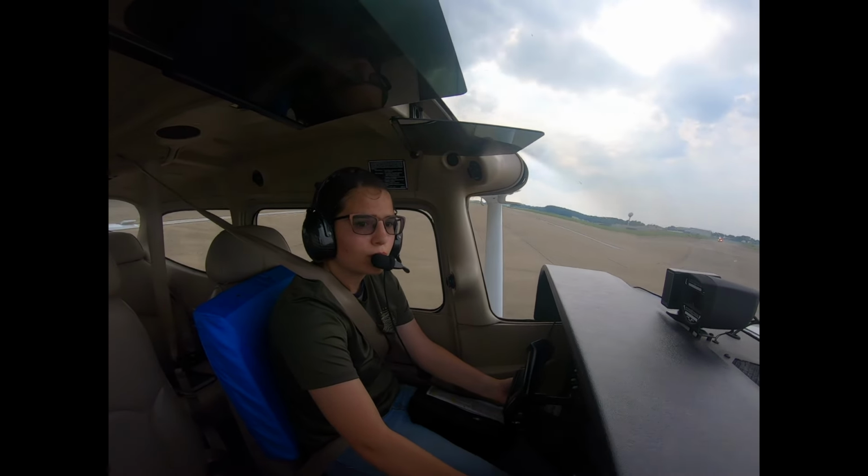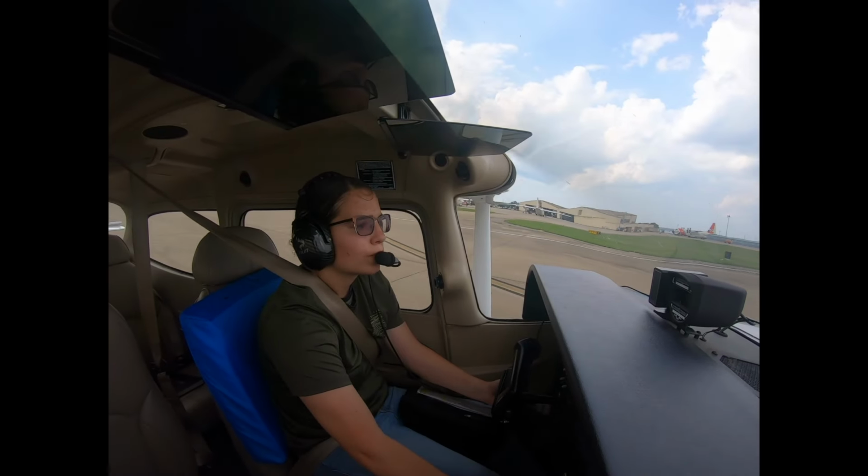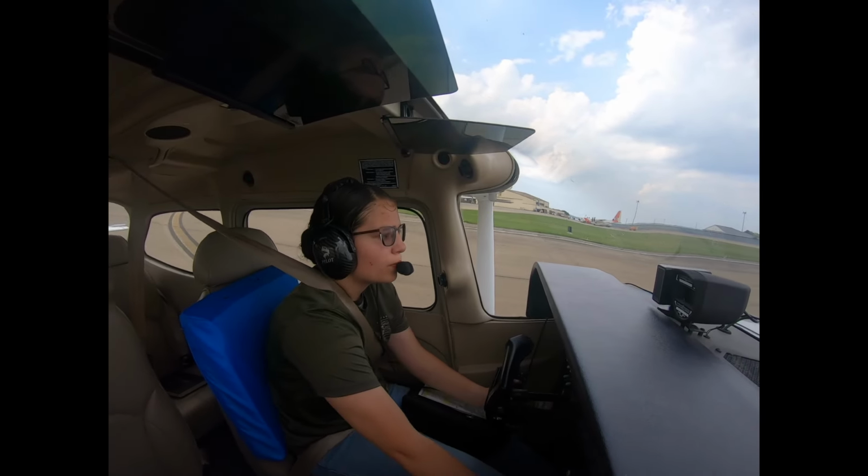58 Alpha, there's a Cessna that just departed in its crosswind, and they all do the pattern here to the south of the field. You'll be following that Cessna, I'll keep you advised.